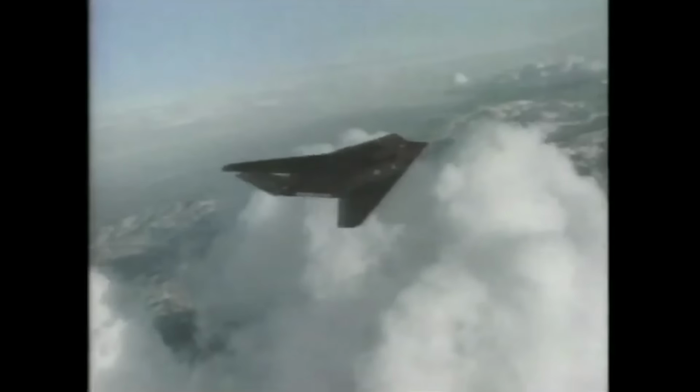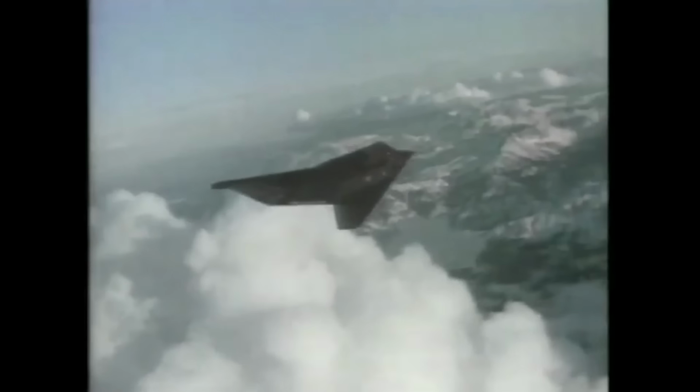But other scientists at Northrop Aircraft, working on an unrelated project in the early 1960s, had determined that the ideal shape for a stealth plane was actually far different than the angular form of the F-117.